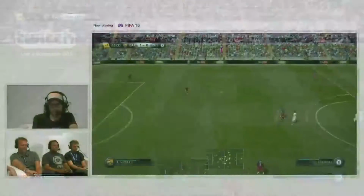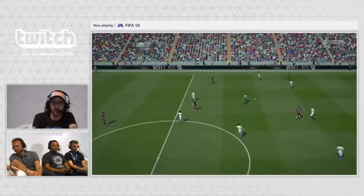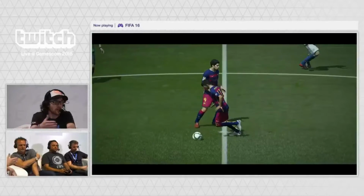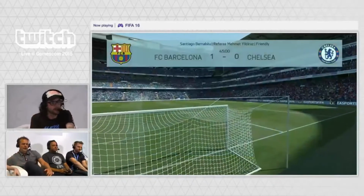Okay. But yeah, I mean, obviously, we're seeing gameplay footage for the first time, and almost this part of the game is something I was really excited for last year. The replays, the match summaries. It feels so part of football. Yeah, so we've added stuff as well to that.